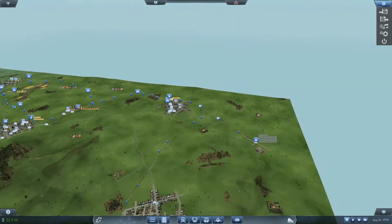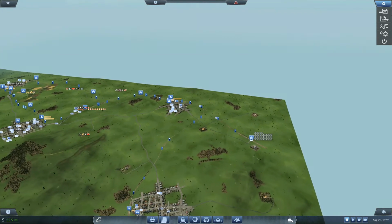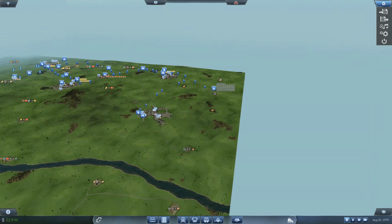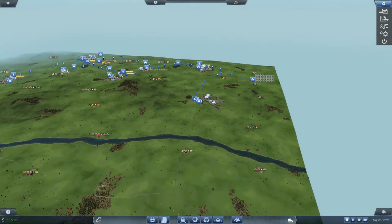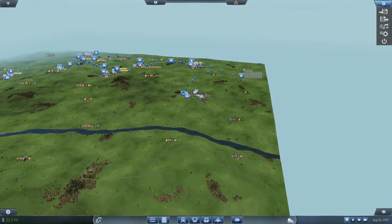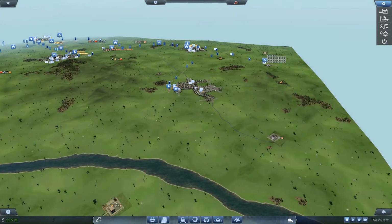But anyway, for today's project, I figure we gotta connect this down to this oil refinery so we can get some fuel into Miami. And I think it's time to set up our river run. I think what we're gonna end up doing is setting up ports here, kind of in the bottom of Miami down here.